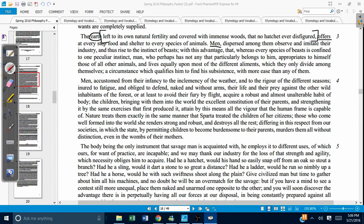Then we have another subject, men, and then another interrupting phrase, dispersed among them, observe and imitate their industry. So dispersed among them is talking about the earth, by the way. Sorry, I'm not very good at drawing straight lines, apparently. So men, what do they do? They observe and imitate their industry. The industry of who? Who is the their here?